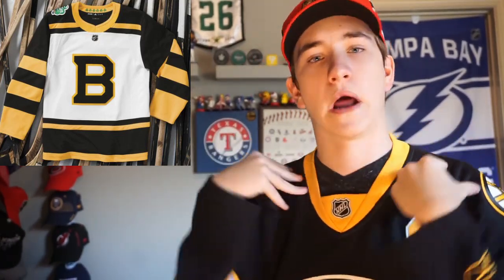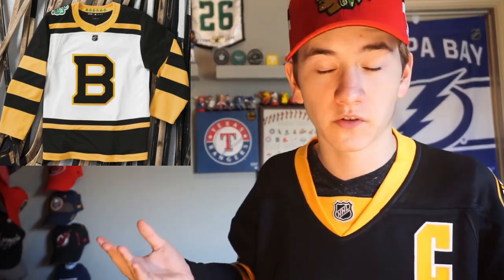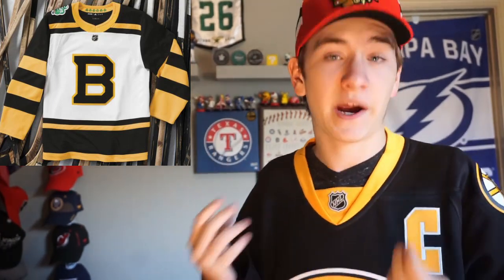Now, on the top, you have the little bit of the black there on the shoulders. It wraps around, and you got that 1 stripe of gold right there along the collar, which I think looks very good. And of course, the collar itself has that yellow feel, which honestly, I really do like that part about it.